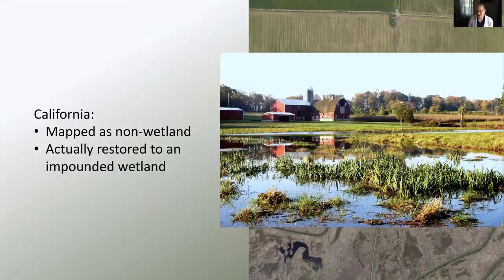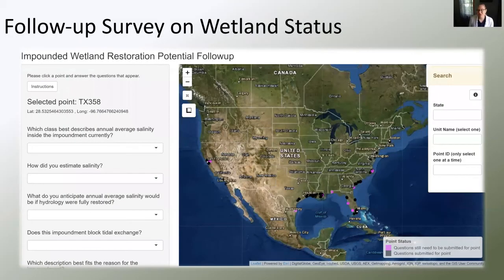And there's what it looks like. We did a follow-on survey with four specifically the impounded sites that were identified in the first survey. And the goal of this survey was to understand what the salinity class was, what the degree of impoundment was, and then what the reason was for the impoundment.